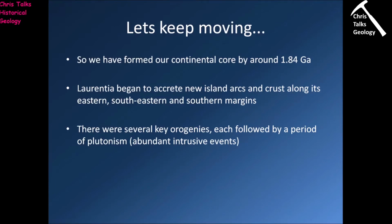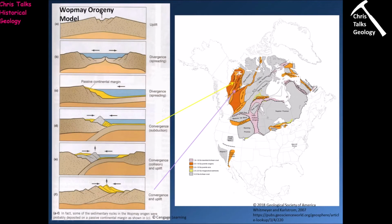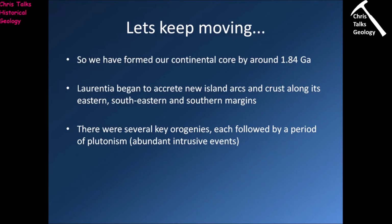So let's keep going. We formed our continental core for Laurentia by about 1.84 billion years ago. During this time, Laurentia began to accrete new island arcs and crust along its eastern, southeastern and southern margins. So along the east coast, the southeastern coast and the south coast is where Laurentia is going to do most of its growing. There were several key orogenies, and each of these orogenies was followed by a period of plutonism. Plutonism just means abundant intrusive events. So lots and lots of intrusions were placed into the crust during these post-orogenic periods.